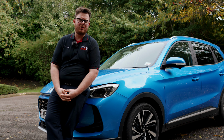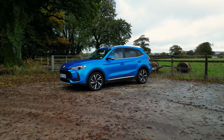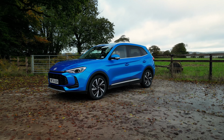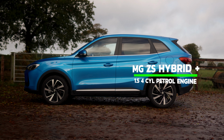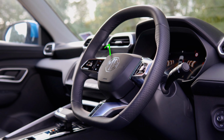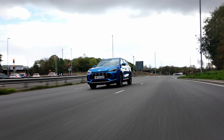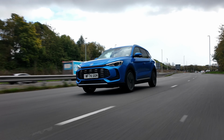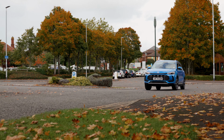First off, let's talk about the changes, shall we? It's gained the grille from the HS, and while the whole car isn't quite as big as an HS, it's certainly going to be enough for most people. You get a tweaked 1.5-litre 4-cylinder petrol-electric hybrid engine, 7 years or 80,000 miles worth of warranty. The top-of-the-range Trophy adds stuff like heated seats, leather-style seats, heated steering wheel, 360 camera, and loads more besides. But we'll get to that later.